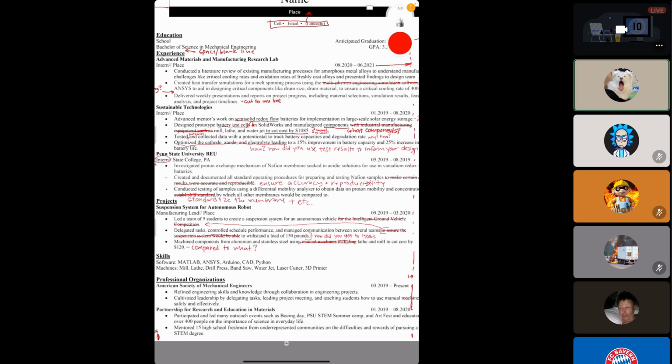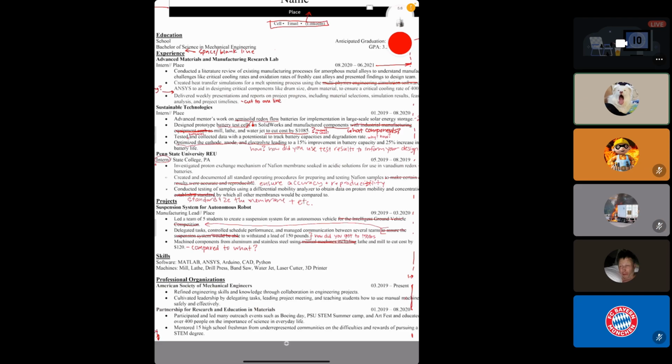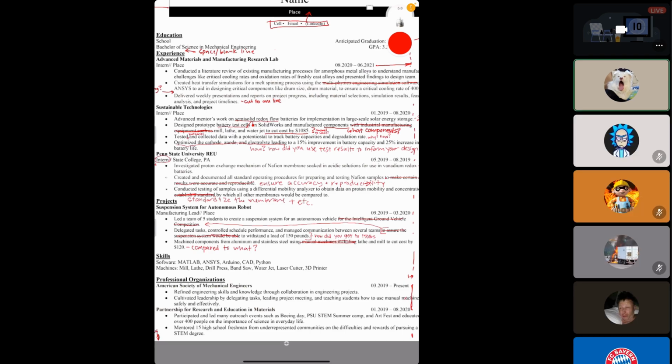I kind of harp, I guess, a little bit on cause and effect, actions and results. And I think that's what they're trying to do here, to say, hey, we did this and it resulted in this cost going down. So I'm not going to necessarily say to remove it. If they take out "including," then they'll be at one line. So I don't think they're wasting any space unless they elaborate more on the compared to what thing, like compared to off the shelf parts or compared to purchased parts. I think we're good for this. I think we've got to move on.